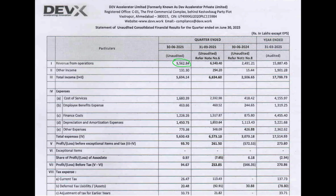This quarter, Dev Accelerator reported 55.6 crores in revenue. That is more than double the 24.9 crores it made in the same quarter last year, a massive 124% growth year-on-year. Compared to the March quarter, when the company reported about 65.4 crores, there is a small dip of around 15%, which is expected after a strong year-end quarter. Still, the year-on-year growth shows that demand for co-working and managed office spaces remains strong.